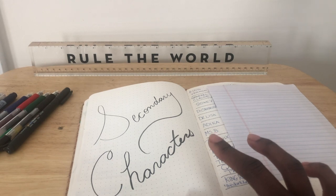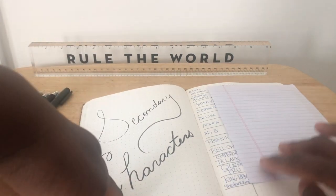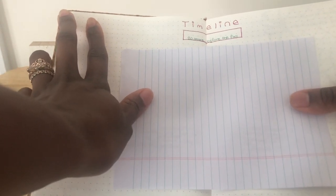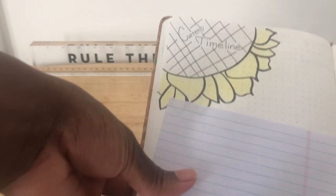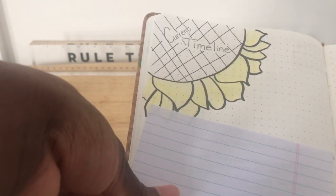And the next 2 pages, I have something I wish I had started with. Something very important. A timeline. My story follows 2 different timelines, so I have one for the past and the current timeline. As you see on my current timeline, I tried to be a little cute and add a sunflower.